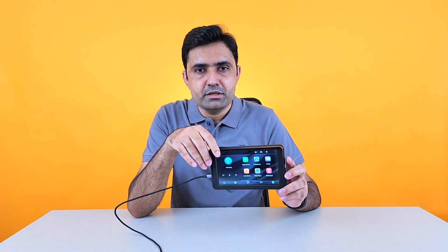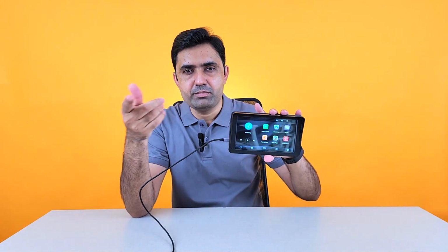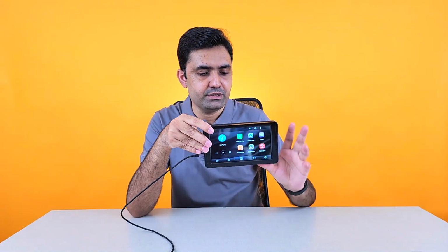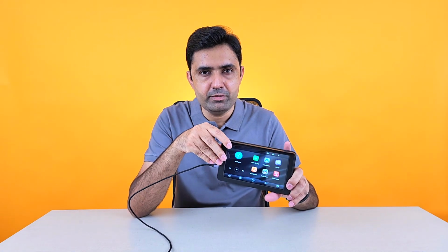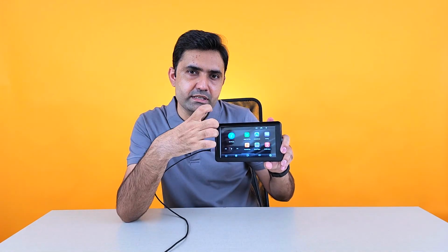Now that we have it out of the box, let me show you. I have turned it on with a type C cable from my power bank, so nothing fancy here. It takes very minimal power, so you can even use it as a portable screen from your power bank. It is a 7-inch screen, and it is an HD display.